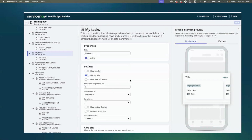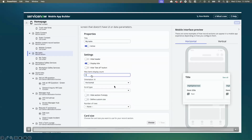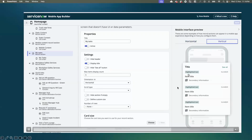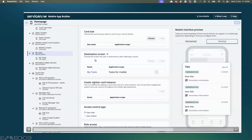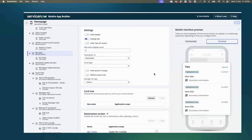And you have some configuration capabilities available here. For example, maximum items displayed. So we saw the 5. You could have 3, 4, 5, 6, whatever you want. You could change the layout. We had it in the horizontal. You could have it vertical as well. And this is a destination screen, which is already available for your my task that we saw even in the active items as well, or my items as well.